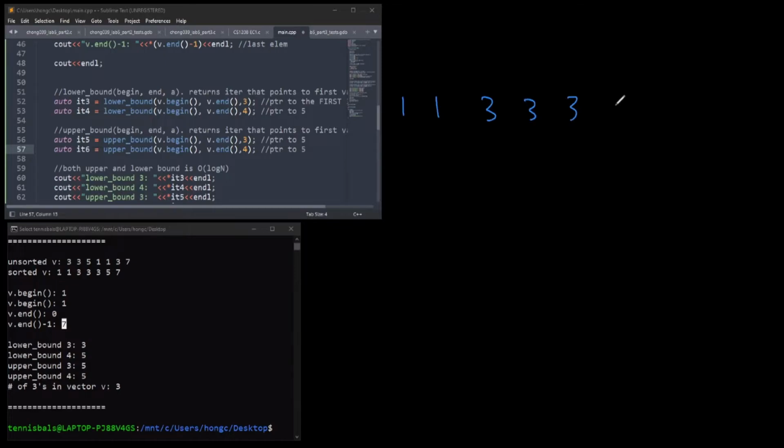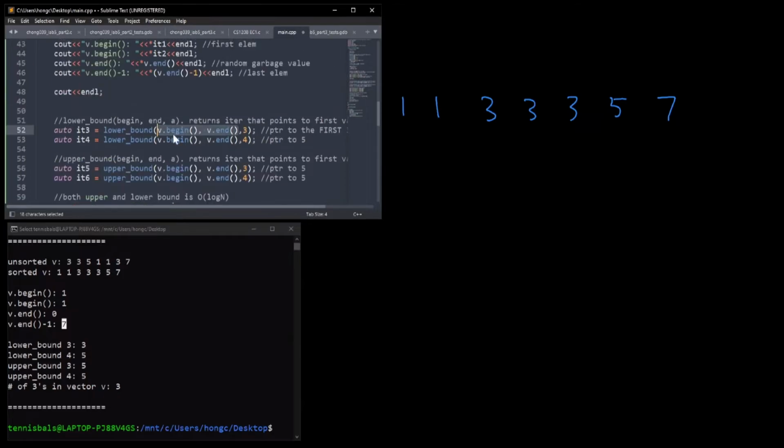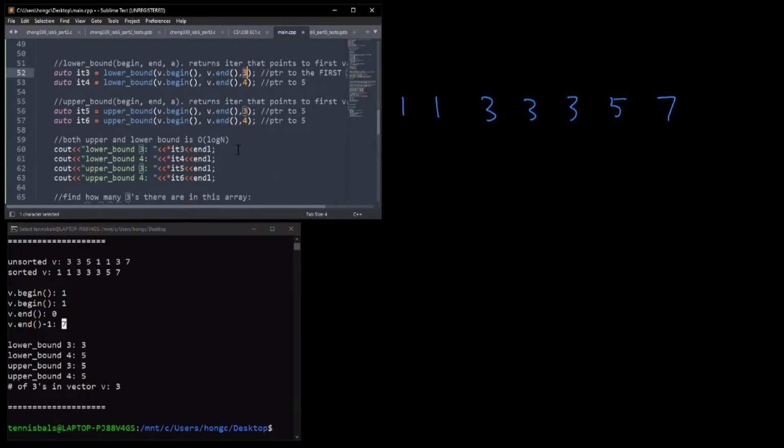Okay. So if I do lower bound 3, oh yeah. So how you write it is v.begin, v.end, just like this is your search range. It's just like the sort function. And then the third parameter is the value you want to search for. And what it's going to return is the pointer or iterator that points to 3.